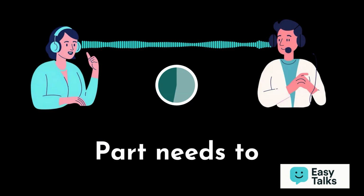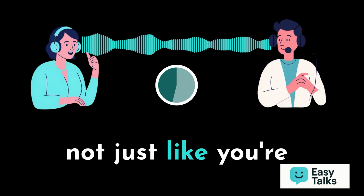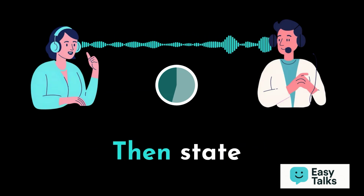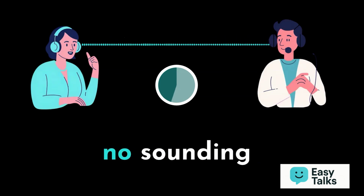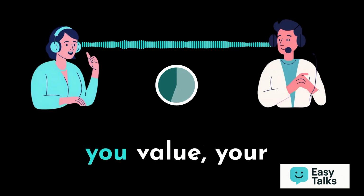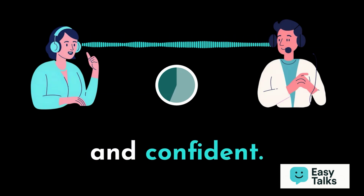Again, that "I'd love to help" part needs to sound warm, genuine, not just like you're reading a script. Right. Then state the "other commitments" part clearly, confidently, no hesitation, no sounding defensive. It just shows you value your own time and your existing responsibilities. Okay, clear and confident.